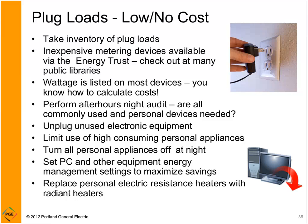Turn all personal appliances off at night. Set PC and other equipment energy management settings to maximize savings. So a lot of equipment has energy-saving modes. PCs, it's very common. So just take advantage of those settings.